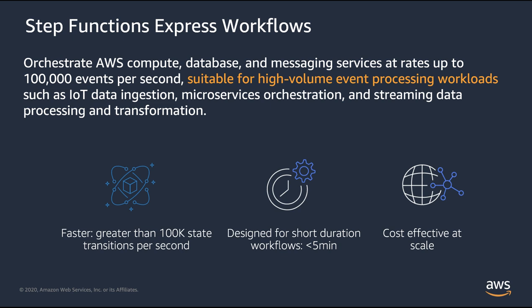Now, Express workflows are a new AWS Step Functions workflow type that cost-effectively orchestrates AWS compute, database, and messaging services. Express workflows automatically start in response to events such as HTTP requests via API Gateway, Lambda, IoT rules engines, and over 100 other AWS services and SaaS events from Amazon EventBridge. Express workflows can support event rates greater than 100,000 requests per second, making them suitable for event processing workloads. And at $1 per million requests and extremely low per gigabyte-second rates, the price of Express workflows enables cost-effective processing even at tremendous scale.